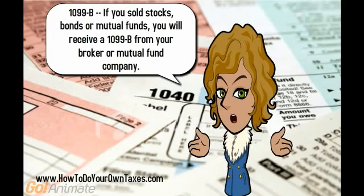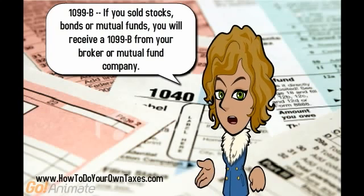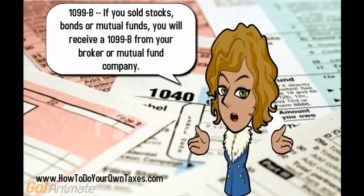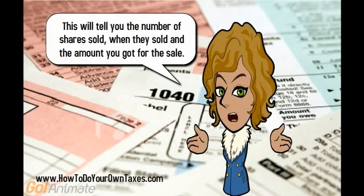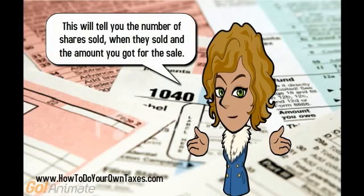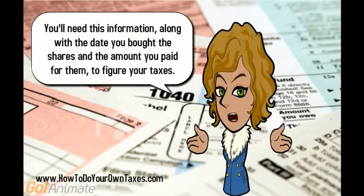1099-B. If you sold stocks, bonds or mutual funds, you will receive a 1099-B from your broker or mutual fund company. This will tell you the number of shares sold, when they sold and the amount you got for the sale. You'll need this information, along with the date you bought the shares and the amount you paid for them, to figure your taxes.